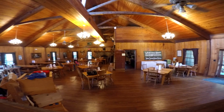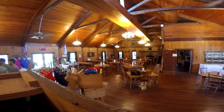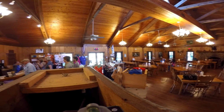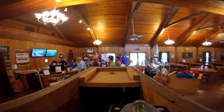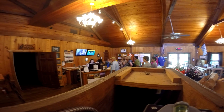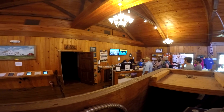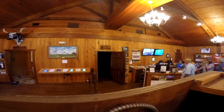Here's inside the main building, and then there's a restaurant there. Off to the right is the kitchen, and when we got there, we had hoped to go on an 11 o'clock trip, but they were booked up. We had to wait an hour, which is fine. That's the counter. Everybody's there buying their tickets, and they've got a set of scales at the end of the counter where they weigh everybody. Make sure you weigh enough and not too much.